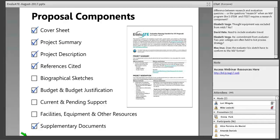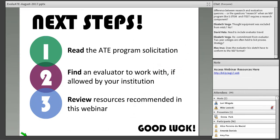So with that, we've covered all the proposal pieces where evaluation related to your evaluation needs to show up, and we're going to have our last Q&A session in just a second. I just want to sum up by reminding you that you really do need to read that ATE program solicitation. You should find an evaluator to work with sooner rather than later, if allowed by your institution. And be sure to check out the resources we created to help you with your evaluation plan. And feel free to email me with questions as well. I'll do my best to answer them.